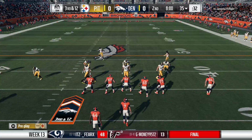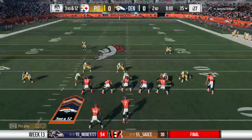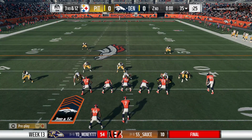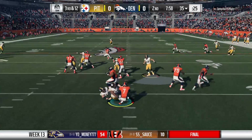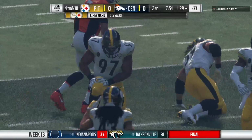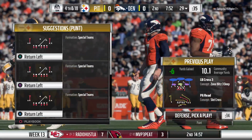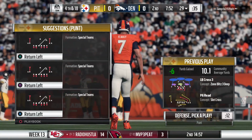And on the outside, they're playing press coverage. Here we go. 3-19. The play action fake. They'll look to throw. Pressure comes, and the Steelers take him down. Cameron Hayward in there to drop him for a 6-yard loss, and that'll lead to a 4th down.